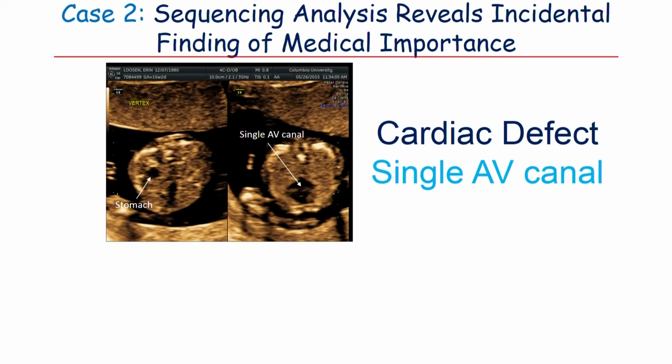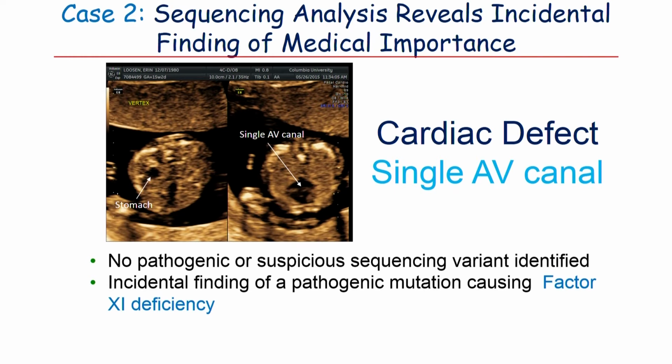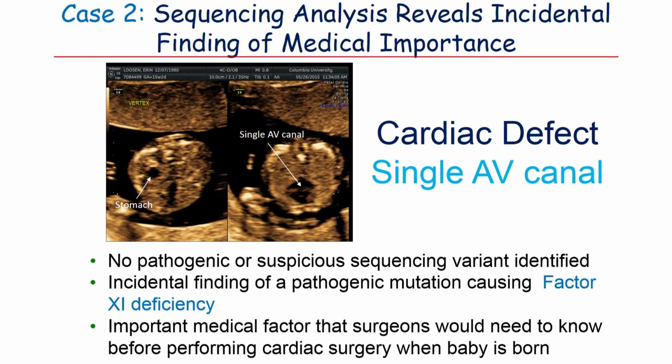Case 2: sequencing analysis reveals incidental findings that in some cases may have medical importance. This was a cardiac defect. We did not actually see a pathogenic or suspicious sequence variant that could give us a reason for the cardiac defect, but we did find an incidental finding of a factor 11 deficiency. And you could argue that if this kid is going to end up having surgery, knowing about clotting factors would be an important thing before you started cutting open for surgery.